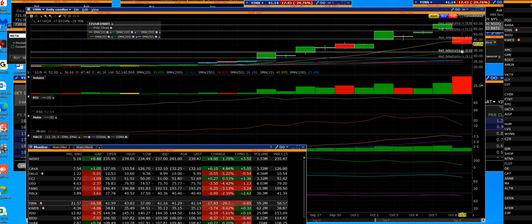We're at the 20-day simple moving average, everybody. Let's focus on that because that is at 33.6. So we could drop down and test it before rebounding. Right now, it's been a ferocious trend, and sellers hit the market with the gap down after a ferocious rally.